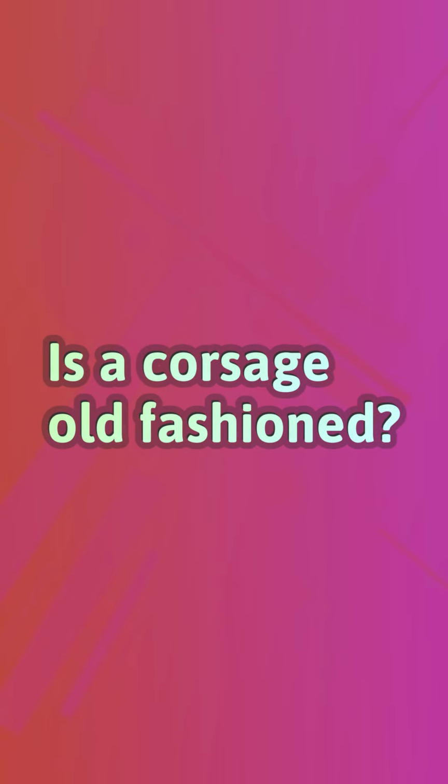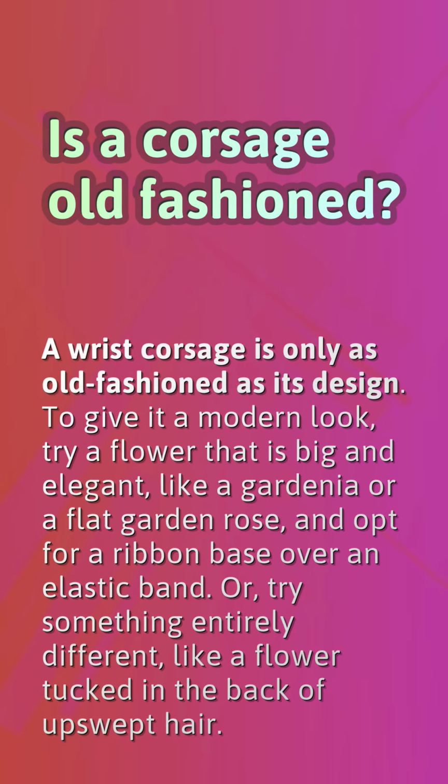Is a corsage old-fashioned? A wrist corsage is only as old-fashioned as its design. To give it a modern look, try a flower that is big and elegant, like a gardenia or a flat garden rose, and opt for a ribbon base over an elastic band. Or, try something entirely different, like a flower tucked in the back of upswept hair.